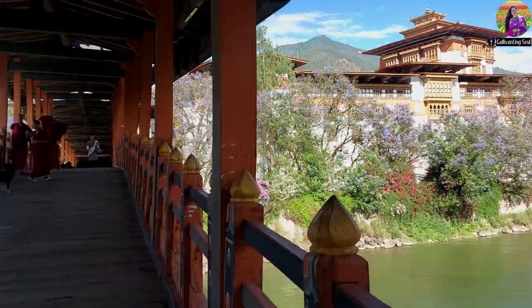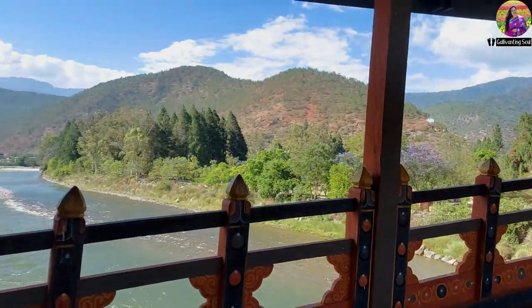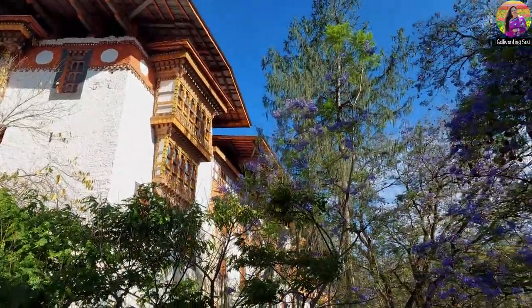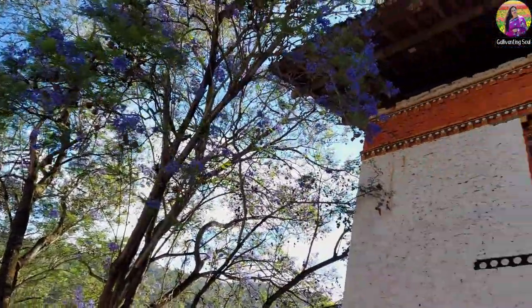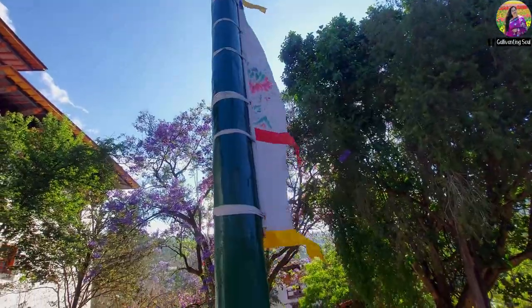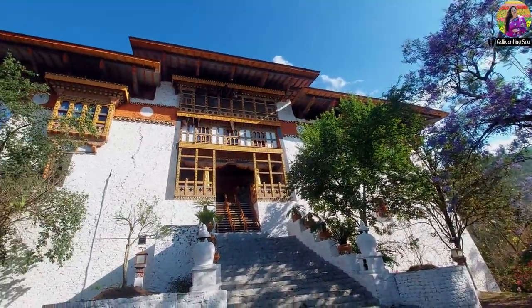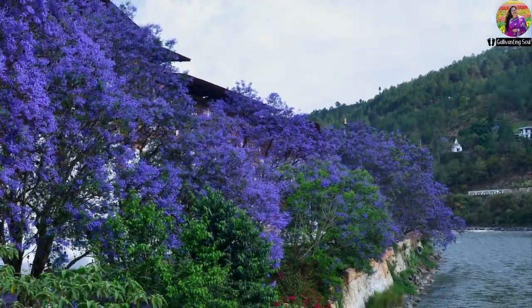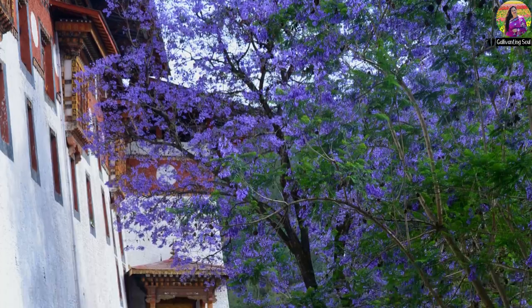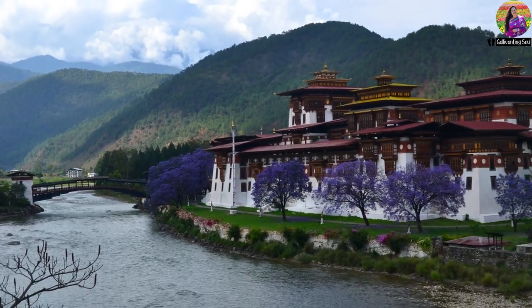Punakha Dzong is the administrative center for Punakha district. Constructed in 1637, it is the second oldest and second largest dzong in Bhutan and one of its most majestic structures. Punakha Dzong's magnificence is especially striking in the spring when the lilac-colored jacaranda trees are in full bloom. This time I missed the full bloom, but was fortunate to have seen it on my earlier visit.